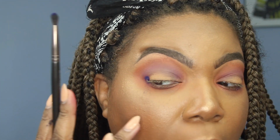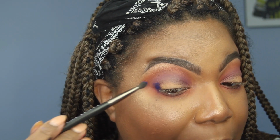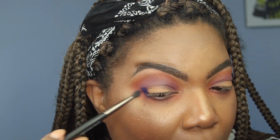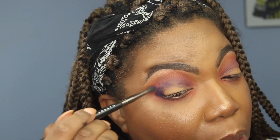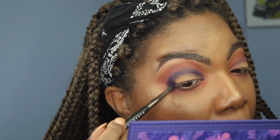See, this one, I don't know if you guys can see, but this has a lot of fallout. I also did not tap that brush off, so that could be it too. A little crazy right now, but that's okay because we're gonna blend it out.